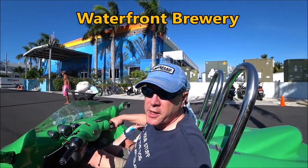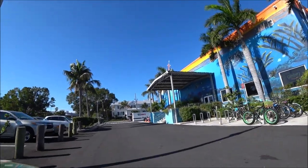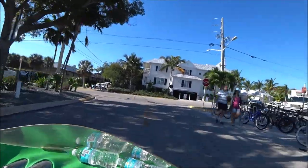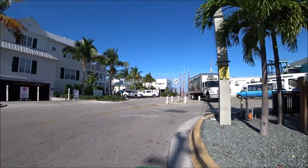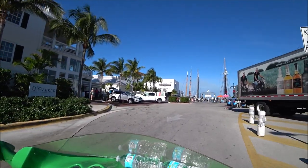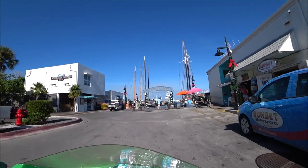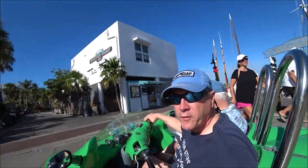Here. They have great mahi fish sticks in there and tons of beer on tap. Bar, the Schooner Wharf.